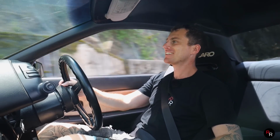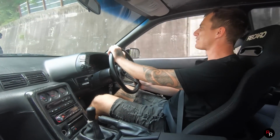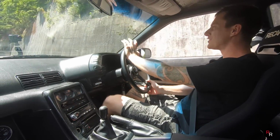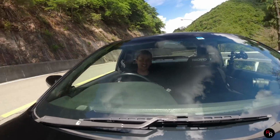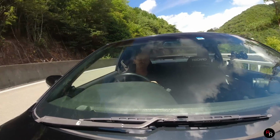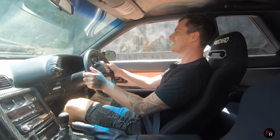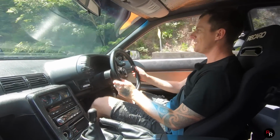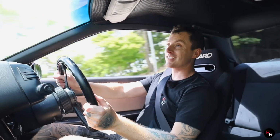At the pops. Take it to about 3,000, change up nicely, and you get a lovely little pop out the exhaust. It's not a stupidly loud car, obviously you can make it that way, but I think this is a really tastefully done 32, maybe minus the Fast and Furious glove box here, but I think it's still kind of cool. Just pure driver's car, this. And on a mountain road in Japan, in Godzilla, mate, it doesn't get much better than this.